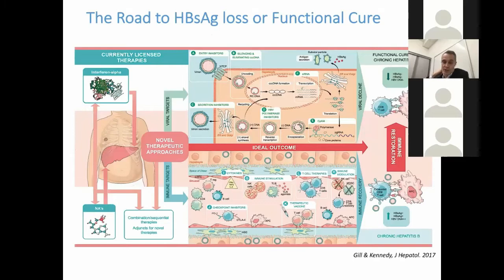So if you look at the top half of this slide, what I'm showing you here are all the viral targets that we're looking at, such as entry inhibitors, silencing or siRNAs, HBV DNA polymerase inhibitors, some new drugs that you will have heard about more recently, capsid assembly inhibitors, secretion inhibitors. So all of these are focused on how we target the virus.